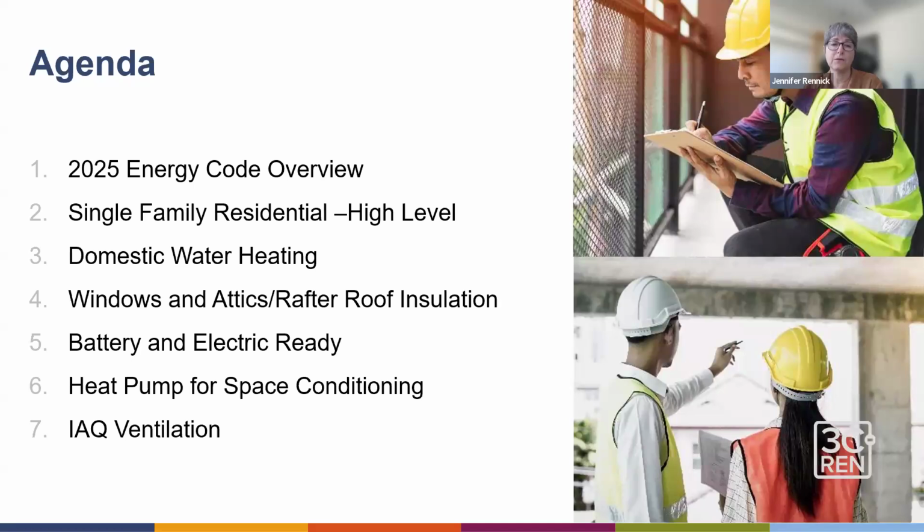Some of the topics we're going to touch on today have to do with domestic hot water. We'll talk a little bit about attics and roof insulation, windows, battery and electric ready, heat pumps for space conditioning, and indoor air quality ventilation.